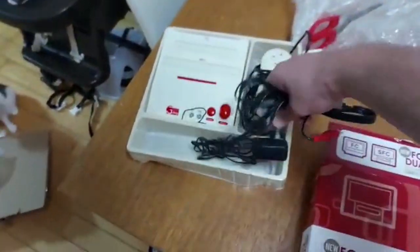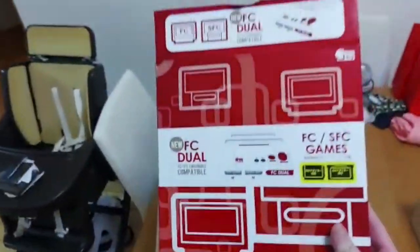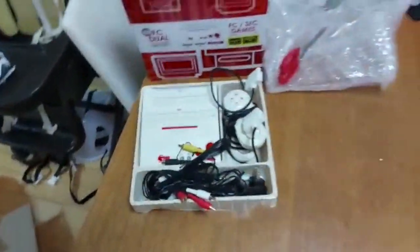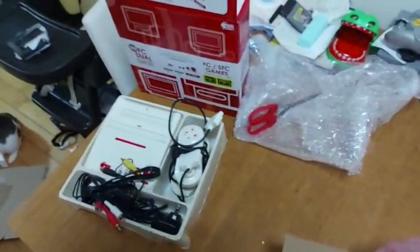There we go. Jobs are good in. There we have it. The new FC Dual system. And then we go over here, just because I can't have a video where it's only one thing.